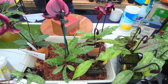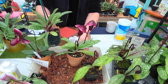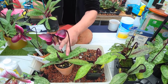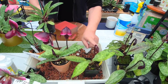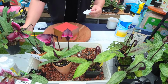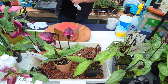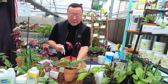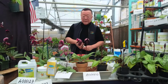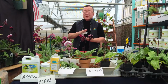Keep it small, and look at this. Isn't it a big improvement from this? You can have this from this in just 3 years, and still not in a big pot. So the Paphiopedium, the multi type, can actually be very rewarding. They don't take a lot of space. They don't use a lot of your supplies.